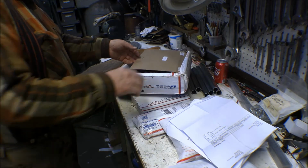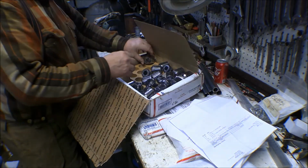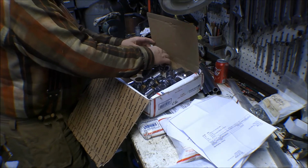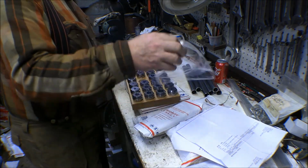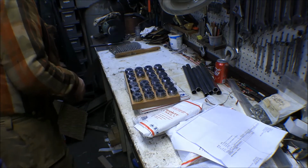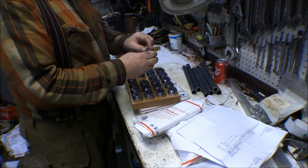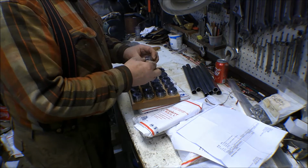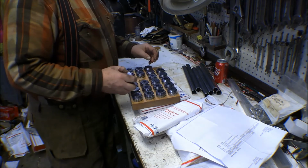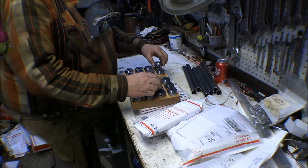Oh, here we go. ER40 collets. The thing with the 5C collets, or with the ER collets, is they've got the slots in them going both ways so they can close up tighter, and they have a little bit more flexibility on the size of whatever you put in them.